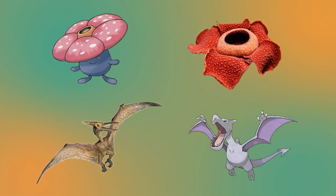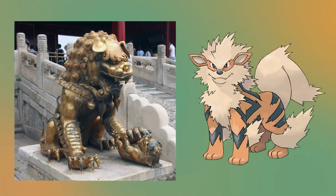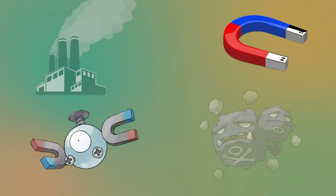Regarding the general designs of the Pokemon themselves, they draw from a wide range of different inspirations, running from real-world animals and plants, to mythology, to objects, to concepts, to even being based on specific people. With so many different sources to draw from, it can be hard to spot the similarities, but there are a number of trends that you can notice. The first thing to notice is their color palettes.